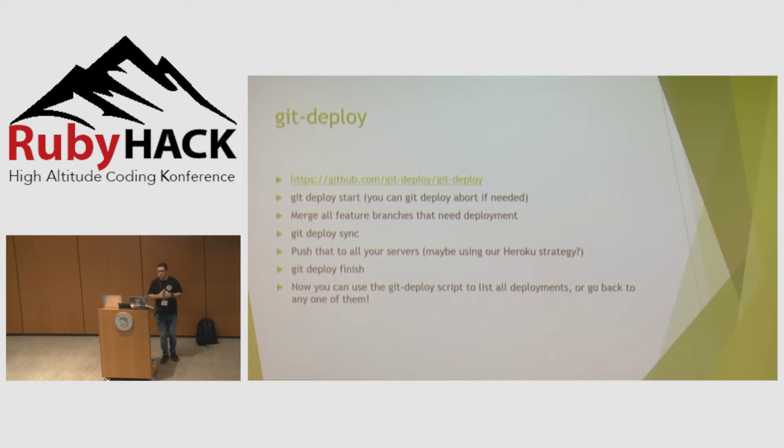So to use this gem, before deploying, let's say your production deployed branch is master, you go to the master branch and you run git deploy start. It will create another branch, and you'll merge everything you want to deploy, every feature branch, to that branch it created. Then you'll git deploy sync. It will finish the merge and push to the server. Then you can do the real deploy whatever way you want, using the Heroku approach I showed or any other way. Then you do a git deploy finish.